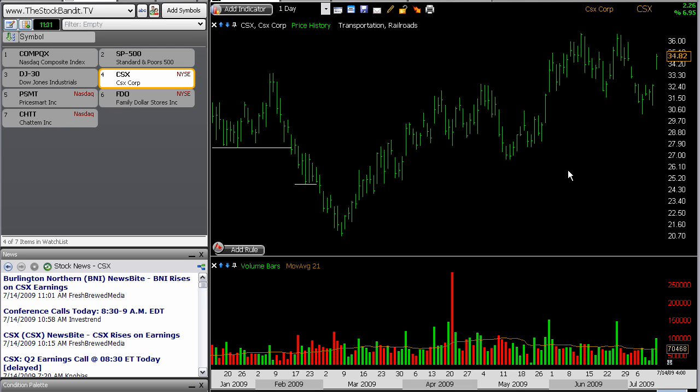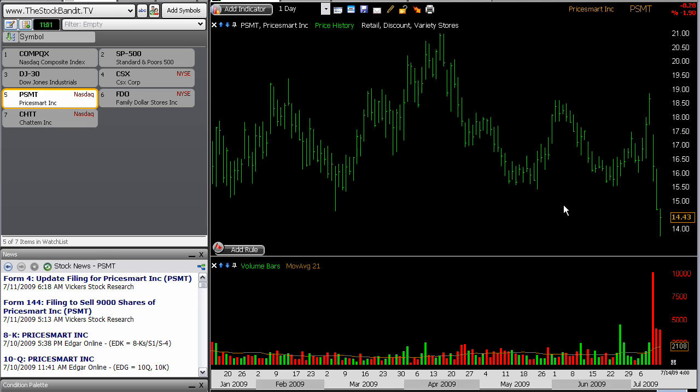For example, let's check out a few of the post-earnings gaps here just over the past few days in both directions. Here's one in CSX. This gap right here was an earnings gap to the upside. Stock gave no opportunity to participate in that move because it closed right here one day and then it opened here today. So that's an example. Here's one to the downside.